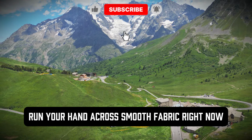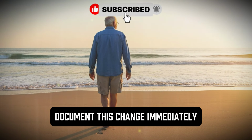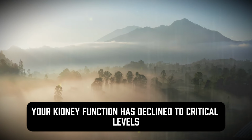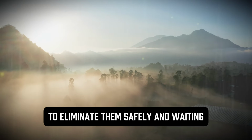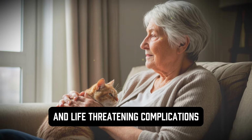Run your hand across smooth fabric right now, and if it catches or feels noticeably rough, document this change immediately and seek urgent medical evaluation. Rough skin texture means your kidney function has declined to critical levels, where toxins are overwhelming your body's ability to eliminate them safely. And waiting could mean the difference between manageable treatment and life-threatening complications.